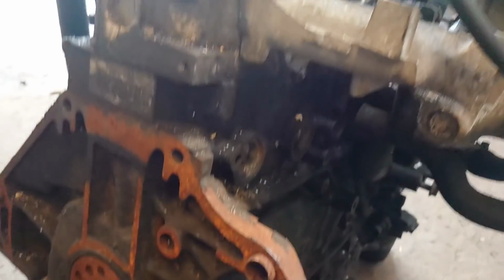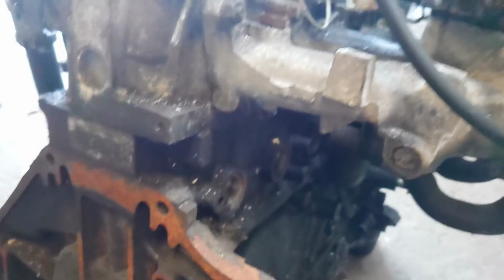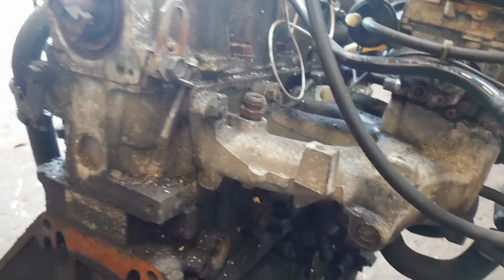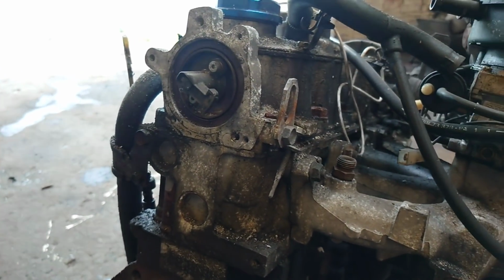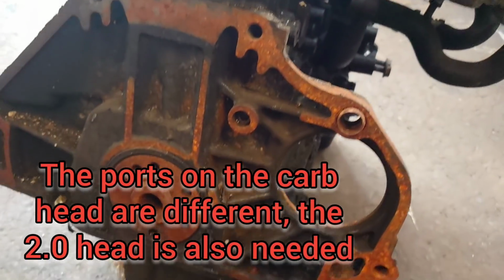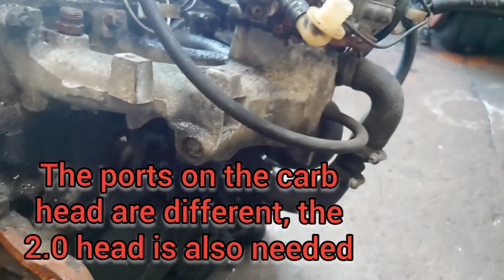Right. Master plan or not? Should I have just done this in the first place? I could just go and throw away the carburetor from the original 1800 and go and fit fuel injection to it. Would that work? Has anybody done it?